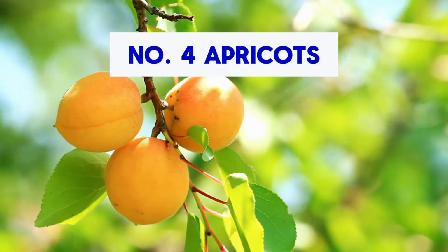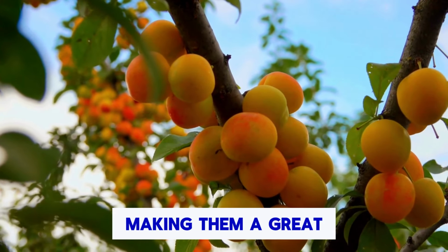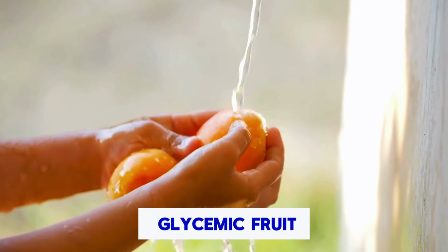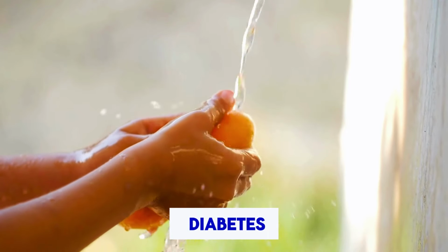Number 4. Apricots. These little bites of sunshine are packed with fiber and vitamin A, making them a great addition to your diet. Apricots are a low glycemic fruit, meaning they don't cause a rapid spike in blood sugar levels, making them an excellent choice for those with diabetes.